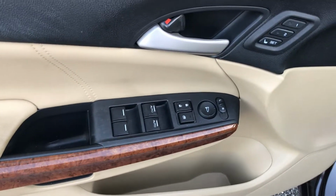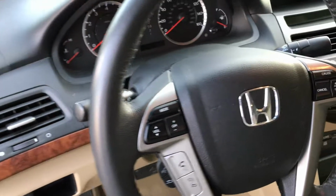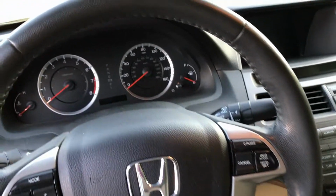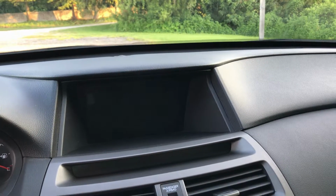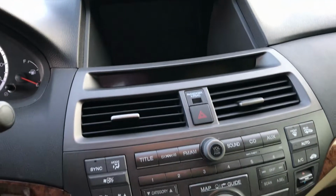Power windows, power locks, power fold-in mirrors, two-way memory seats. It does have voice recognition, Bluetooth, radio controls on the front of the steering wheel with cruise control. This vehicle only has 52,151 miles. It does have the nice large screen for navigation and a backup camera.